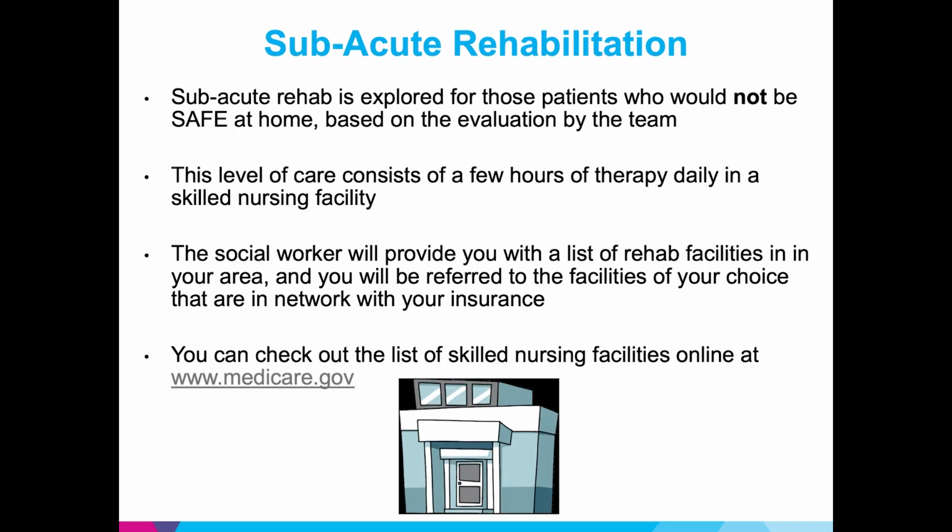Subacute rehab is explored for those patients who would not be safe at home based on the evaluation of the team. This level of care consists of a few hours of therapy daily in a skilled nursing facility.